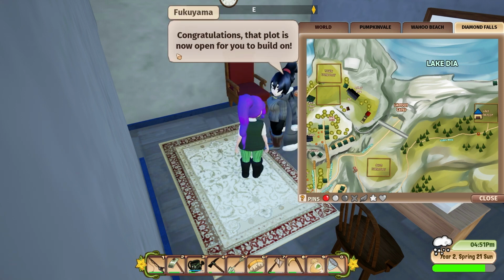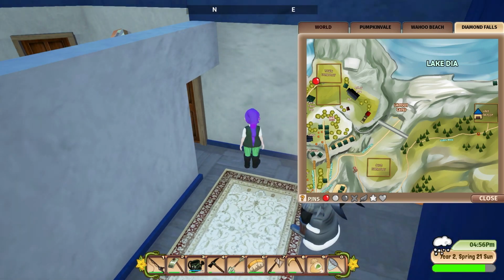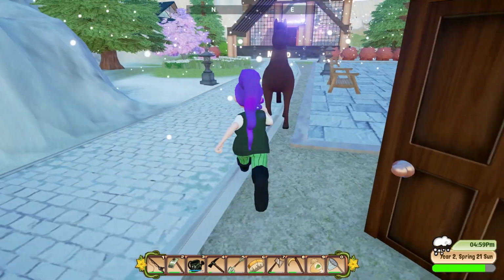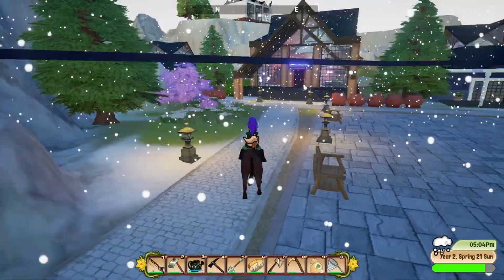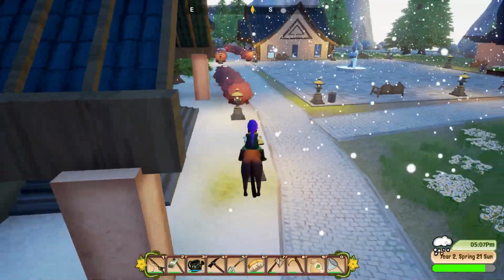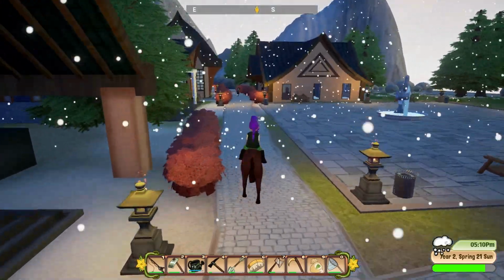Okay. Congratulations. That plot is now open for you to build on. Thank you. Okay, so I'll need to run up there just now, but in future, I won't even need to come to Diamond Falls. I will just go straight up to Lake Dyer, which will be amazing. Yeah, so I am really dumb. I found one room and not the other. I'm so sorry. Last episode will have been so annoying for so many of you.